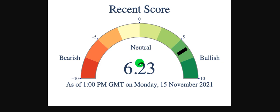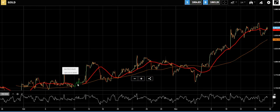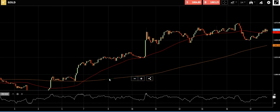Just Google it, and we can see here, if we look at a chart, what's happened recently. Gold, earlier this month, a week ago, started to climb higher and come out of that sideways pattern that we've had for months, and now we're well over 1850, and it's consolidating nicely.